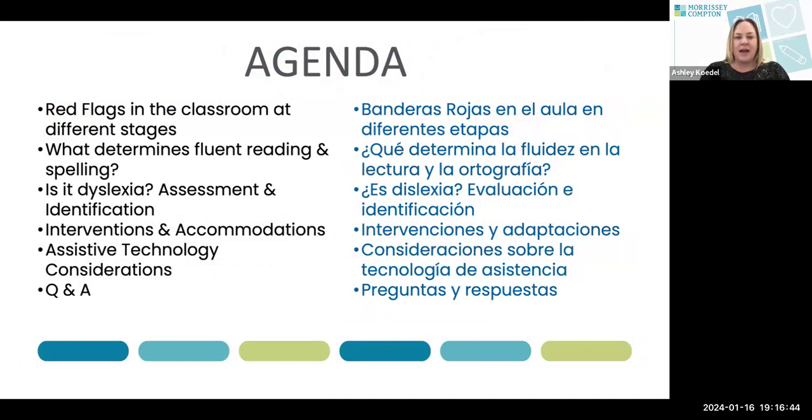So we'll look at different red flags, and at the science of reading. I'm going to say reading and spelling because they are two sides of the same coin. What allows us, especially those of us that have never had any trouble, to read and spell fluently, and what are the processing and skills involved in that? What is dyslexia? We'll look at how it's defined, how it's assessed, how do we know? And then move into the so what. How do we help students with dyslexia or young adults?